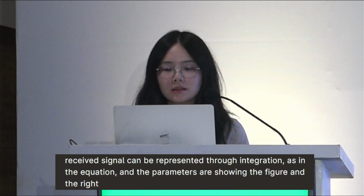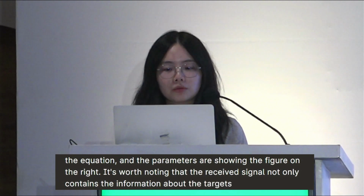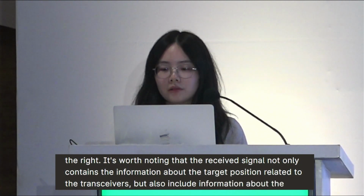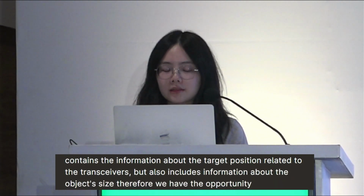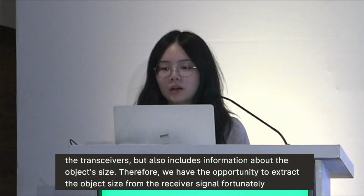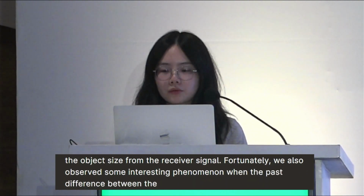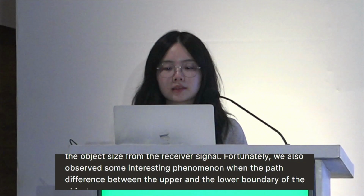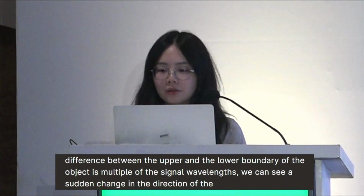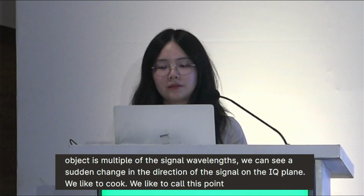It's worth noting that the received signal not only contains information about the target's position relative to the transceivers, but also includes information about the object size. Therefore, we have the opportunity to extract the object size from the received signal. Fortunately, we also observe an interesting phenomenon. When the path difference between the upper and the lower boundary of the object is a multiple of the signal wavelength, we can see a sudden change in the direction of the CSI signal on the IQ plane. We like to call this point a singularity. Remember this, it's very important.